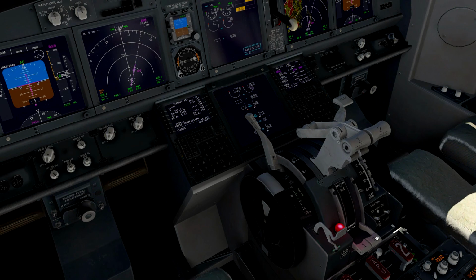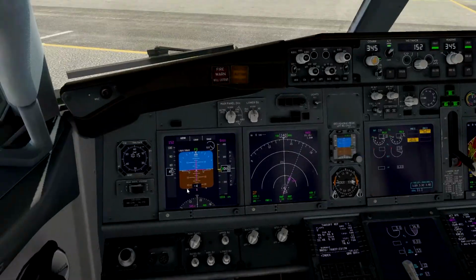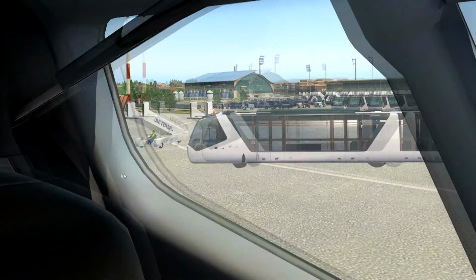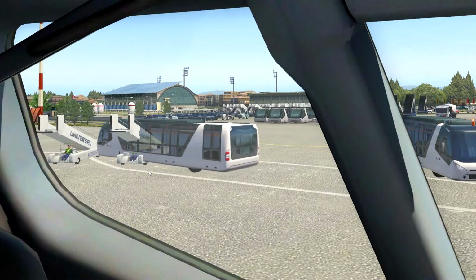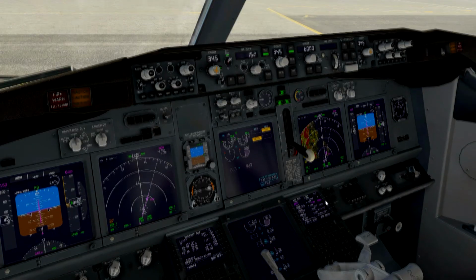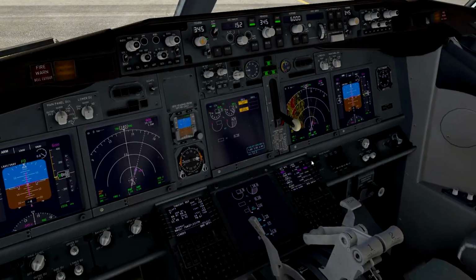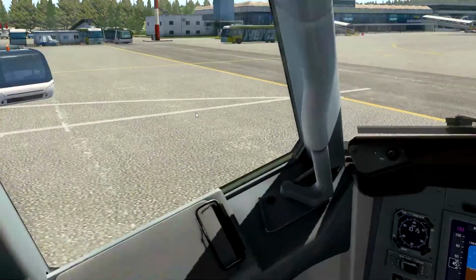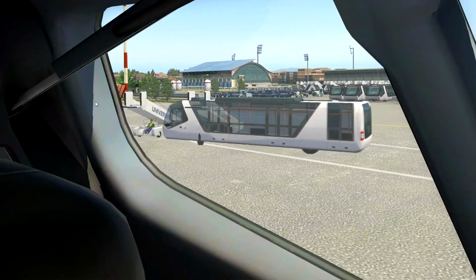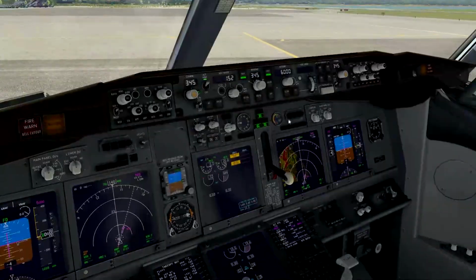Okay. 25, fuel in. All the trim then. No, messing about. Okay, so engine number 2 started. Start number 1. What's he doing? Alright.